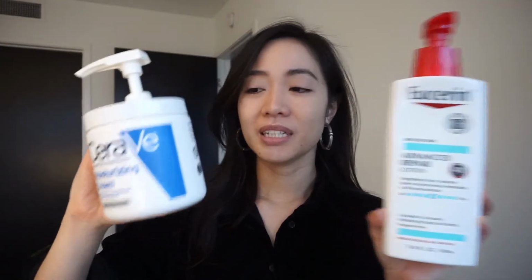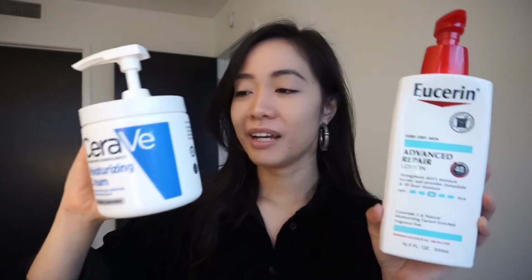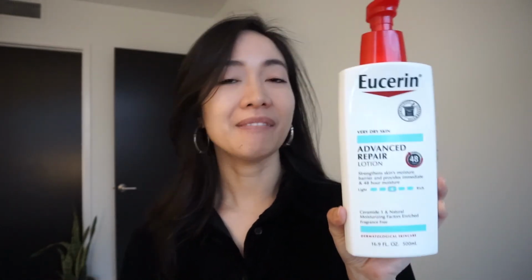So you're gonna feel that difference because this one is a little bit drier and more to the point. This one's a little bit more luxurious and silky. So shea butter products have that quality. Go for it if you like that.